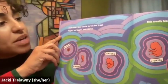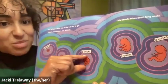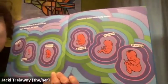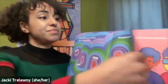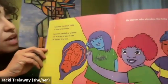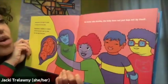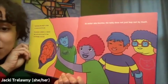But before a baby can be born, it has to get bigger and bigger until it turns into a baby. And that usually takes about 40 weeks. Sometimes the baby is ready to come out on its own. Sometimes a midwife or a doctor will be the ones to say it's ready for the baby to be born, or it's time. No matter who decides, the baby does not just hop out on its own.